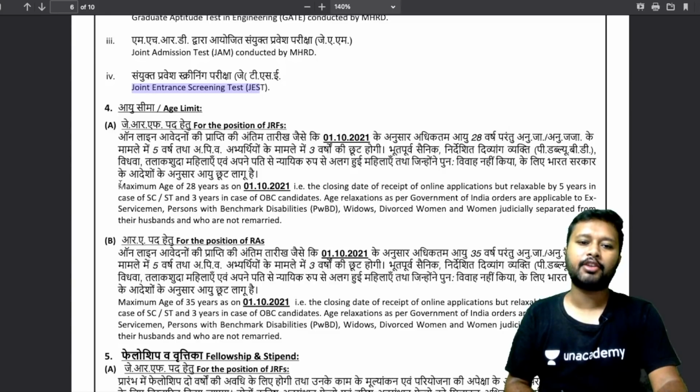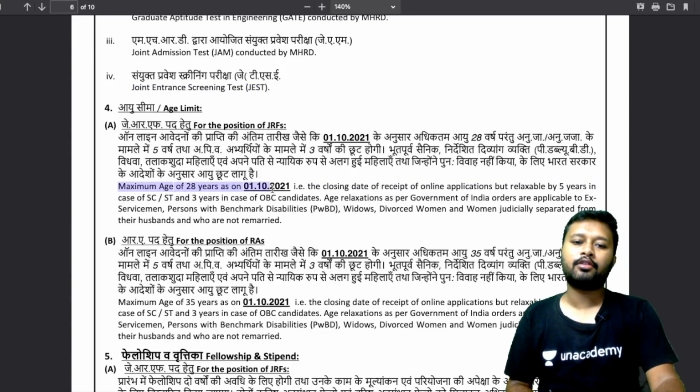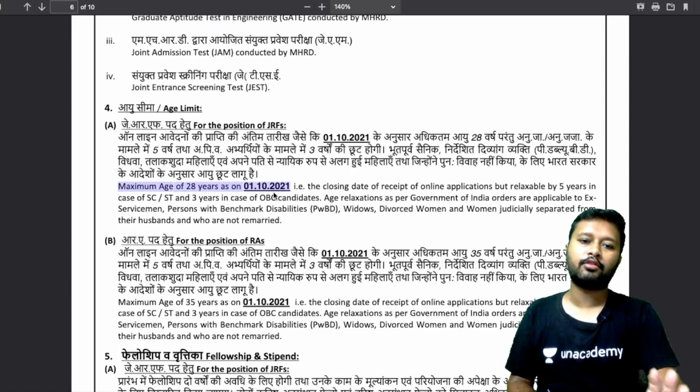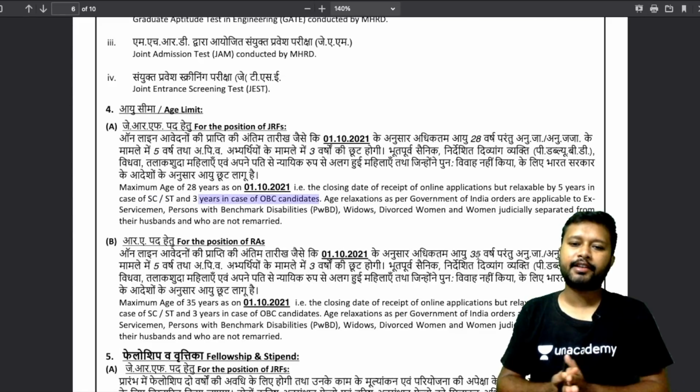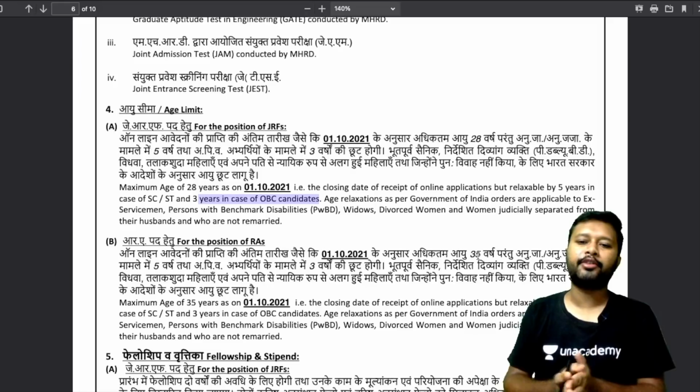So the maximum age is 28 years as on 1st of October 2021. Your age should be 28 years or less as of 1st of October 2021, that is the closing date. And there is a relaxation of 5 years for SC/ST candidates, 3 years for OBC candidates. So the age relaxation will be provided as per Government of India orders.